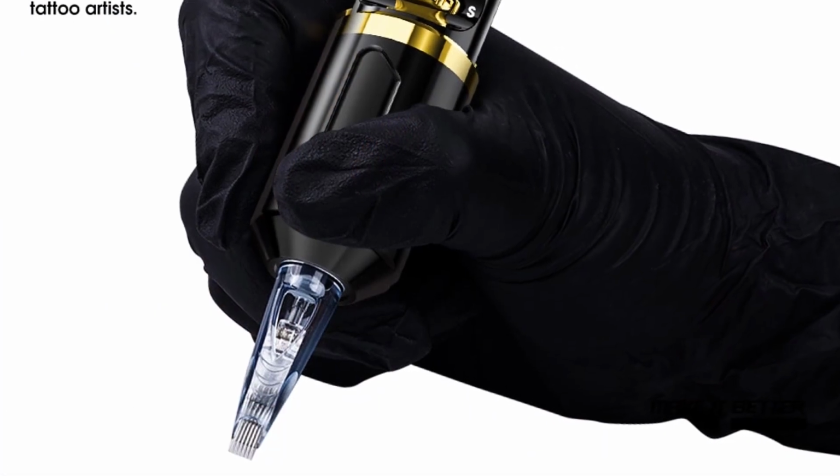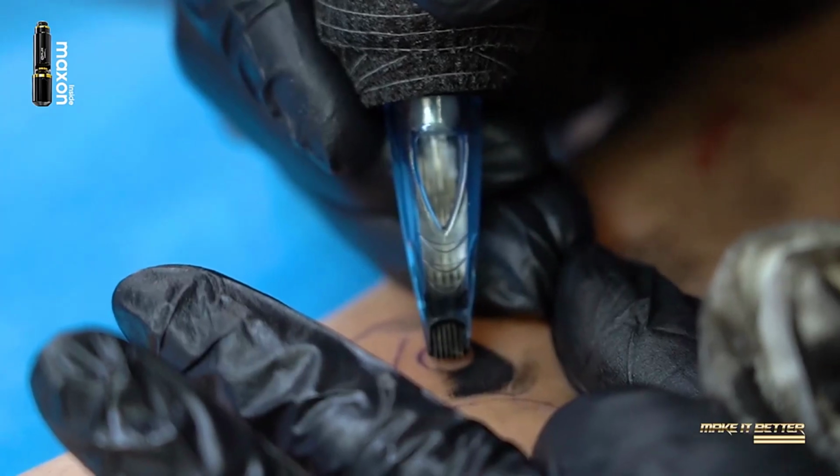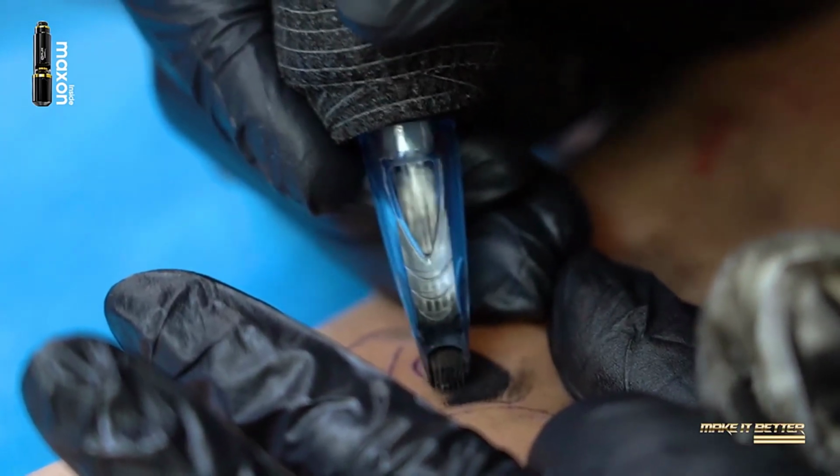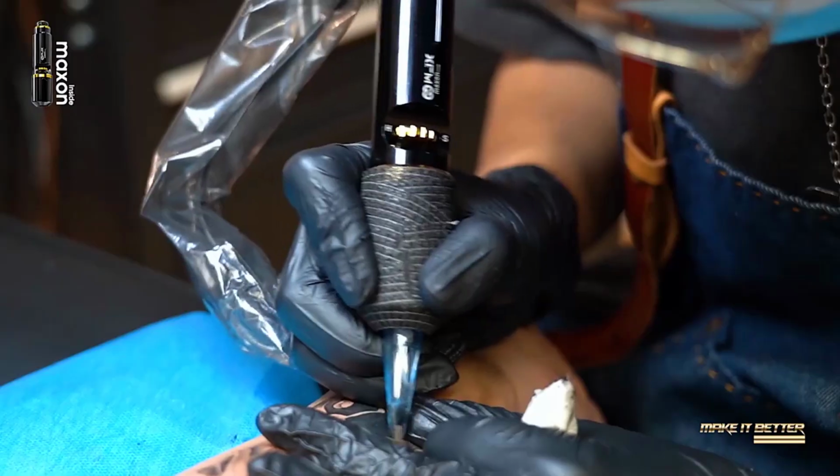This rotary tattoo pen has an advanced gear system for smooth, soft, and quiet operation. Ideal healing results, flexible and lightweight for every style, it gently and smoothly transfers ink to skin, suitable for all skin types.